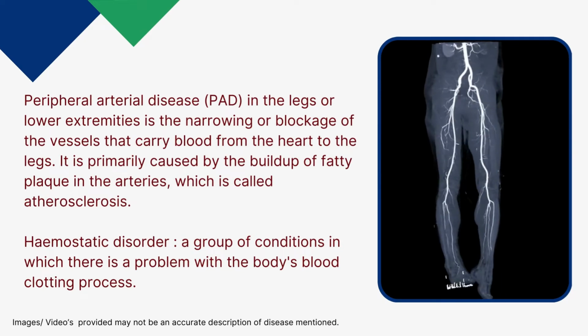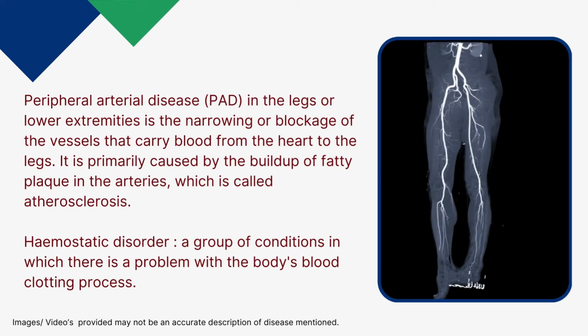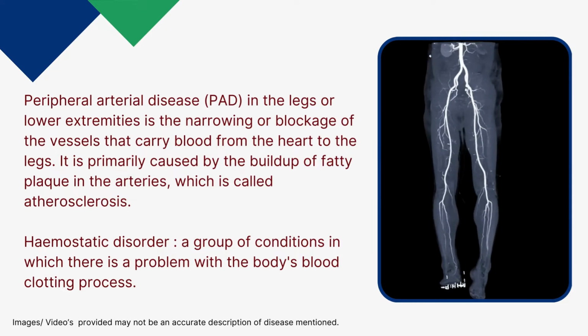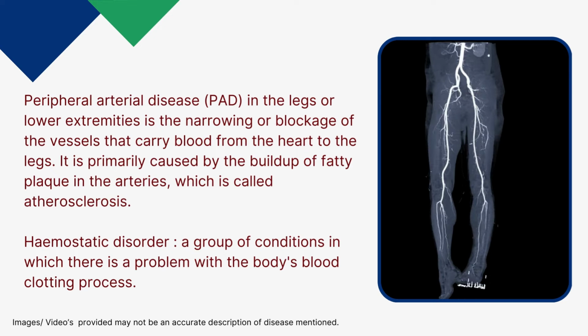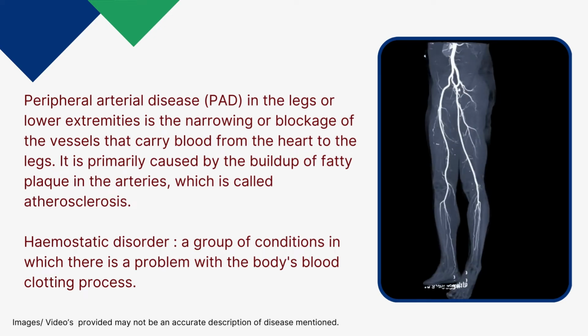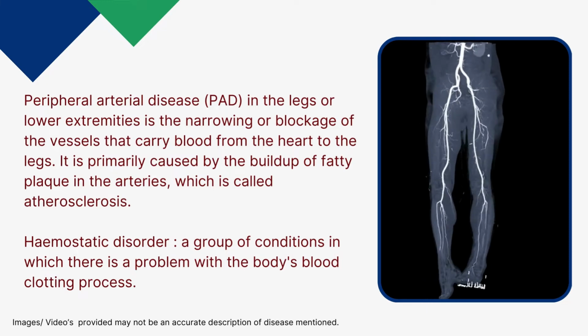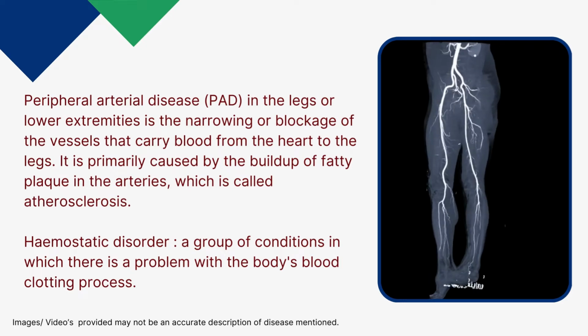Peripheral arterial disease, PAD, in the legs or lower extremities is the narrowing or blockage of the vessels that carry blood from the heart to the legs. It is primarily caused by the buildup of fatty plaque in the arteries, which is called atherosclerosis. Hemostatic disorder is a group of conditions in which there is a problem with the body's blood clotting process.